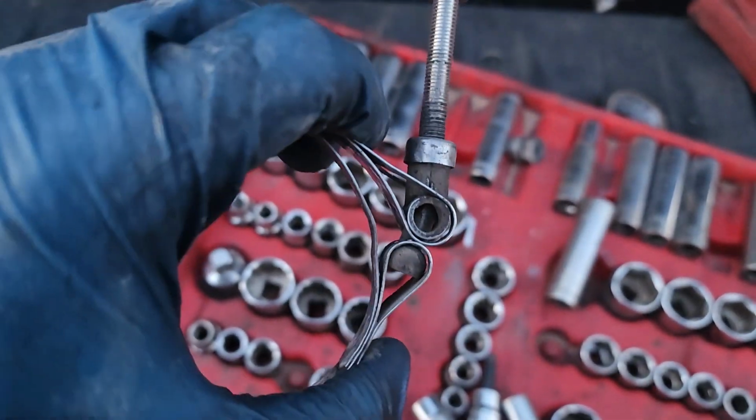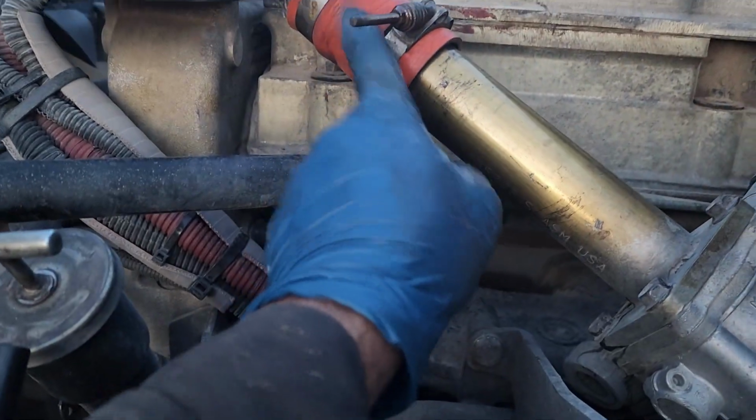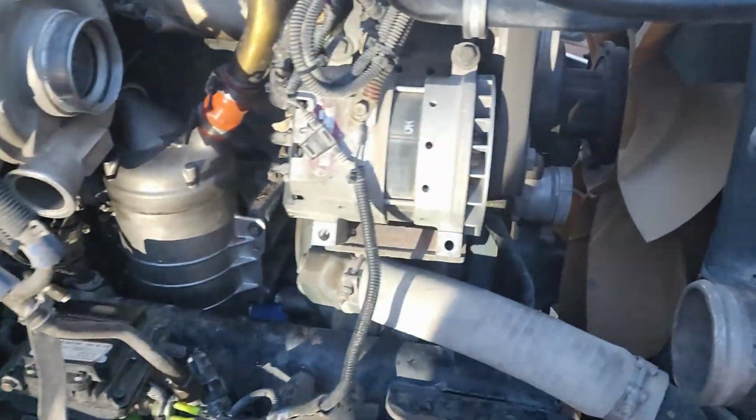I mean, you can get these really tight and they squeeze real good, but I've had these clamps on there for a good while now, and I just don't want to take a chance of putting the same ones back on there. But we went ahead and put these brand new as well. I already had them there as well. So we're just working on putting this stuff on right now.